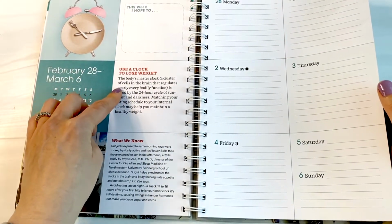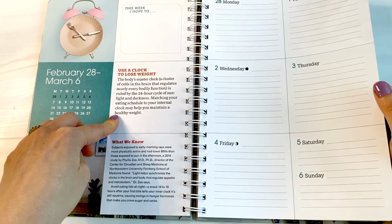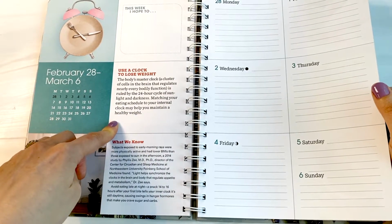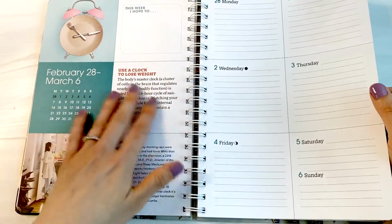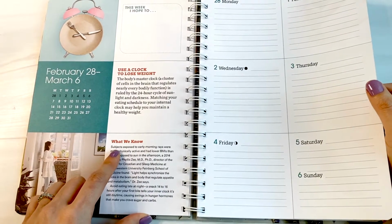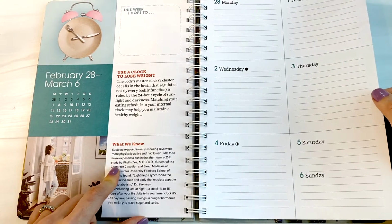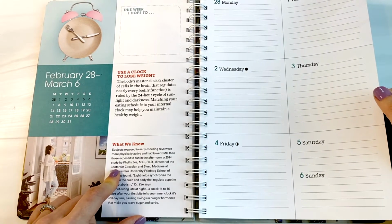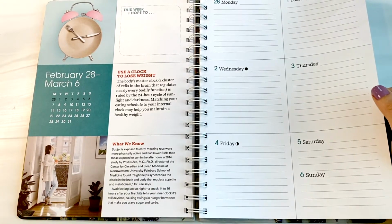Use a clock to lose weight. Okay. Match your eating schedule to your internal clock may help you attain a healthy weight. Okay, so this was not useful. I think these random statements without any direction are kind of like, okay, what we know: subjects exposed to early morning rays were more physically active and had lower BMIs than those exposed to the sun in the afternoon. Okay. I don't know that that's empirically true.